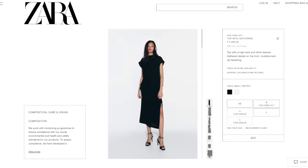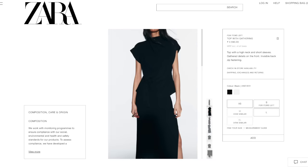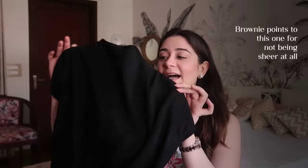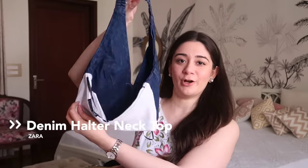I think it's a perfect piece if you're going to office, if you're somebody who goes to college and again has something like a business casual event or even a formal event. You can just wear this with nice formal pants and that will make your entire outfit absolutely incredible. Black in itself is a color that is very versatile, so if you're ever confused about what color to pick, the easiest colors to style are white and black. So next up is this halter back top from Zara again.